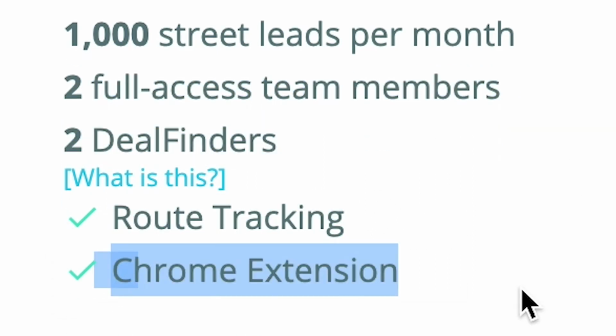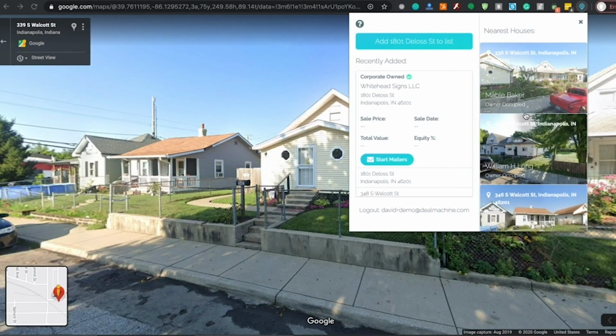route tracking, and a Chrome extension. What do you use for the Chrome extension, you may ask? Virtual driving for dollars. Check it out from this link.